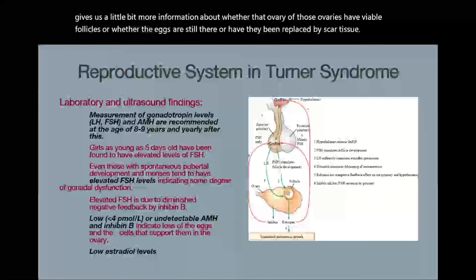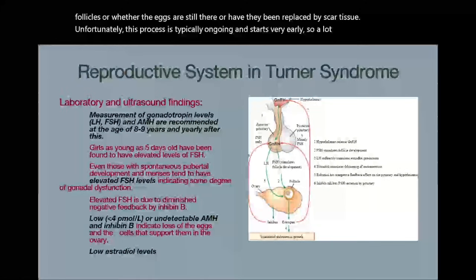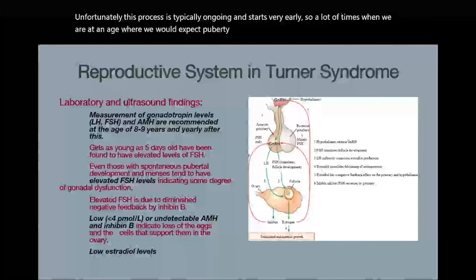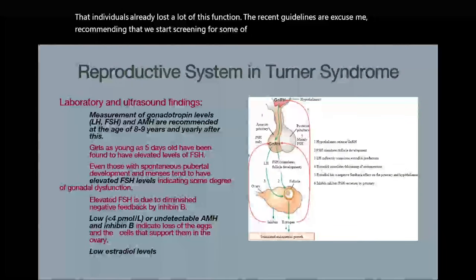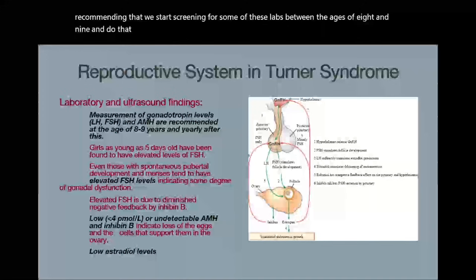Unfortunately, this process is typically ongoing and starts very early. So a lot of times when we are at an age where we would expect puberty to initiate or to start, that individual has already lost a lot of this function. The recent guidelines are recommending that we start screening for some of these labs between the ages of 8 and 9 and do that yearly.